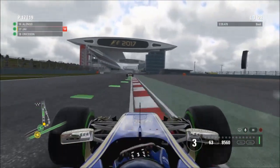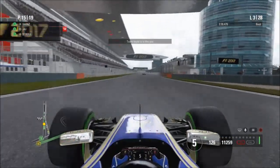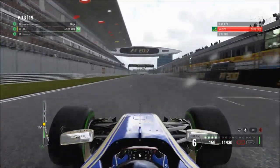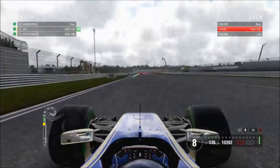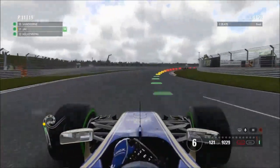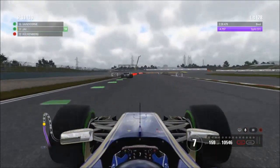A load of them have just flew into the... What is going on with this game? It's Palmer who's out, but they've just all flew into the pits. We've just come off safety car. What is going on? But we flew back up and into 11th place now, guys.